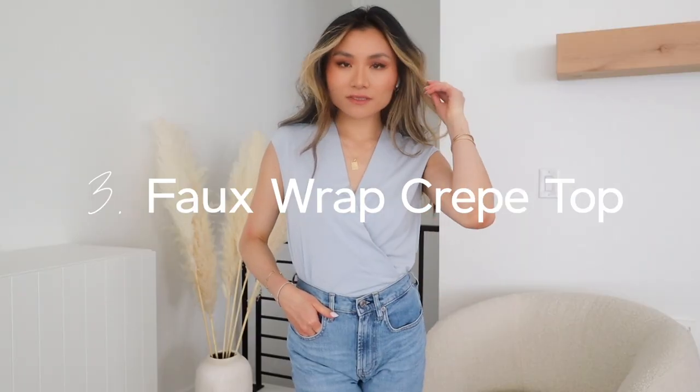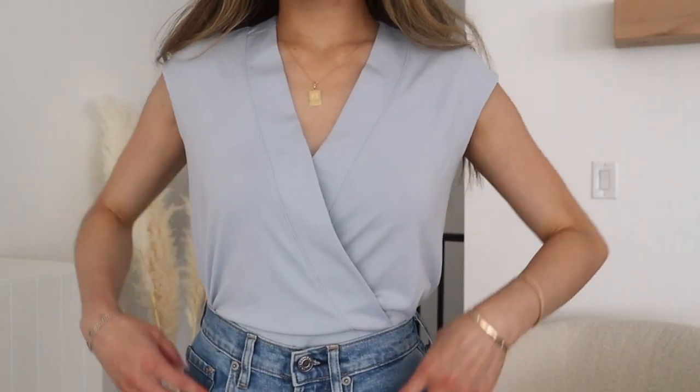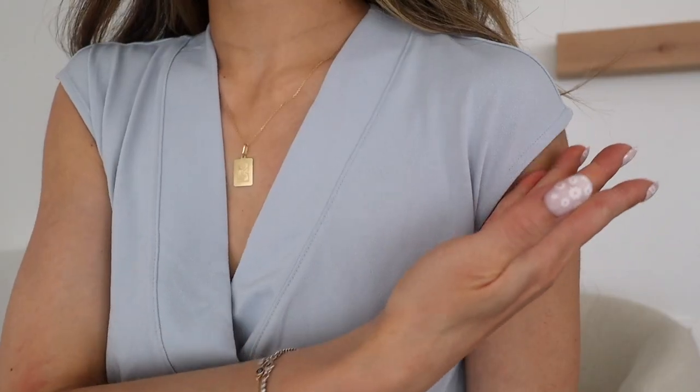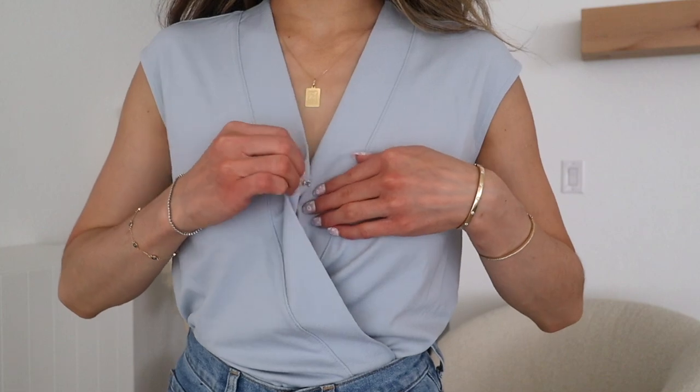Number three is a faux wrap crepe top. I love this one because it feels like a blouse in the billowy nature, but it's as casual and easy to wear like your favorite t-shirt. It's loose, which makes it comfortable. The cap sleeves show off some more skin, but it's not like a skimpy little tank top. And then the faux wrap detail in the front just brings a nice elegance to that V-neck line. Comes with a secured eye hook to keep things closed and not flopping open.